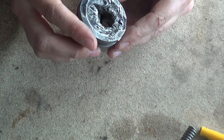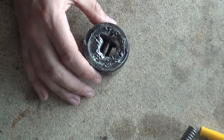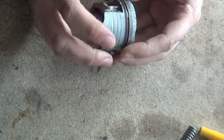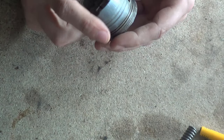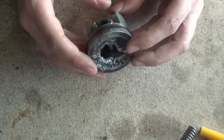So what I would guess was the problem with this is that we've dropped a valve, I imagine. But it does look quite catastrophic. This engine was going really quite fast when this happened, so the rings are pretty much trapped. The top compression ring is trapped in there, and it's literally just smashed its way through.